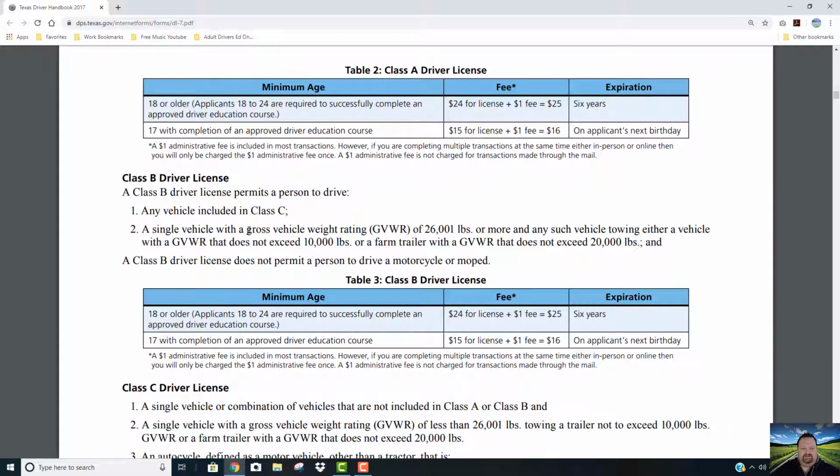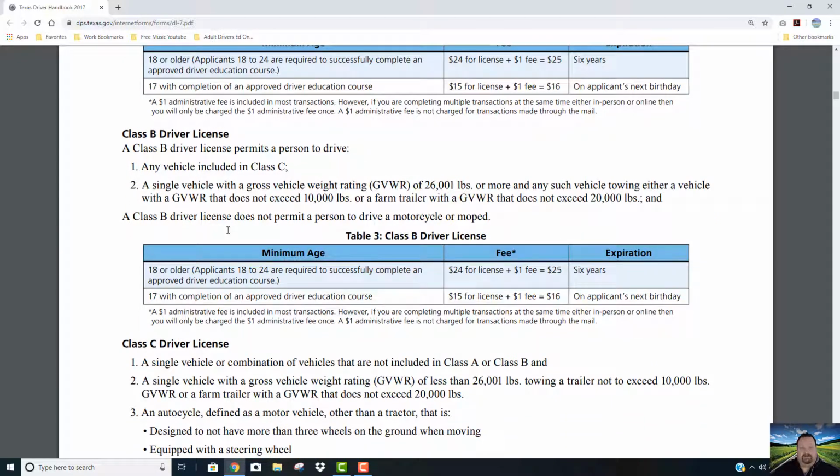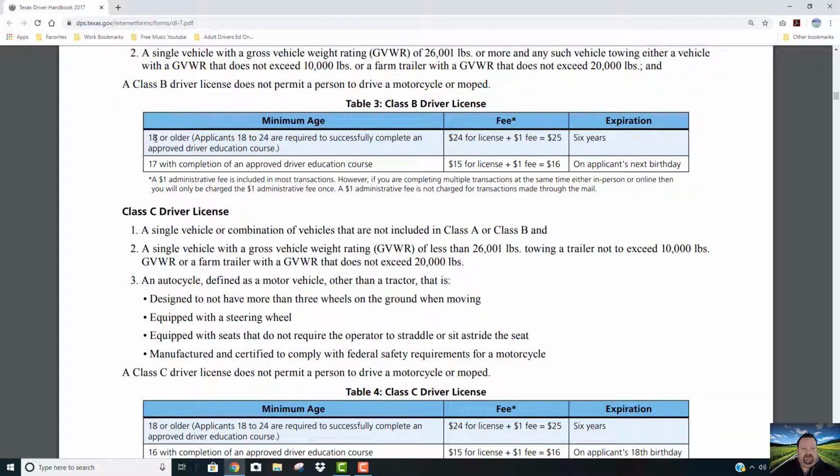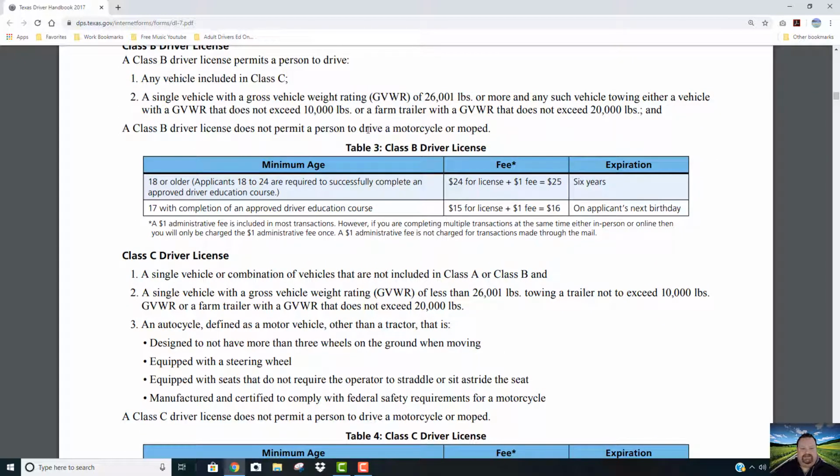Class B driver's license. I hold a Class B driver's license that allows me to drive a bus. And of course, I can drive Class C vehicles as well. It's a single vehicle with a gross weight of 26,000 pounds or more, and any such vehicle towing either a vehicle with a GVWR that does not exceed 10,000 pounds, or a farm trailer with a GVWR that does not exceed 20,000 pounds.